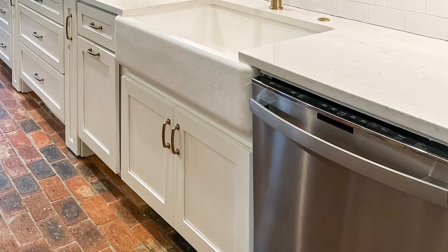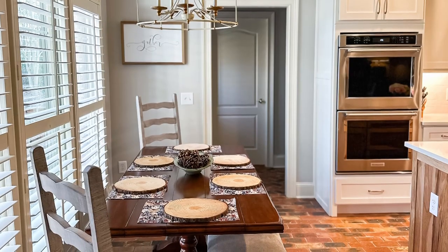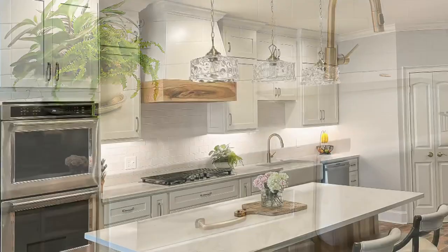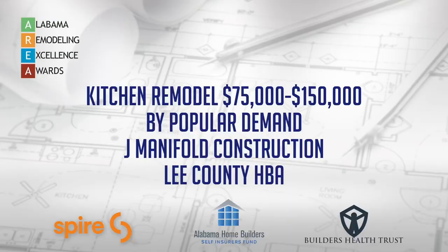Custom cabinets were installed in a creamy white for contrast with the floor and to provide an abundance of storage options. New stainless appliances were installed, and a striking vent hood was hung above the range. A breakfast nook area was created so the family can enjoy casual meals together. Brass hardware and new lighting, including pendants and under-cabinet lighting, complete the design.